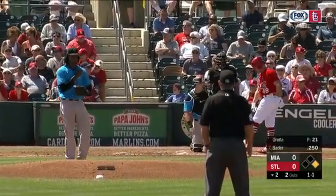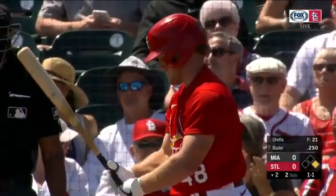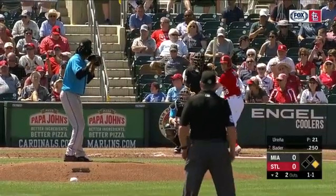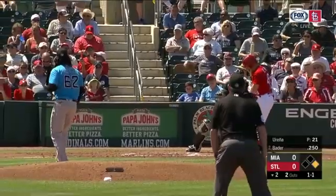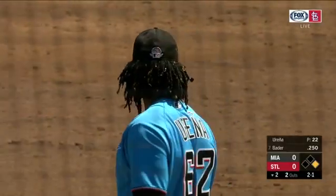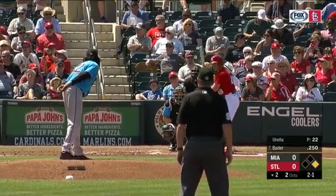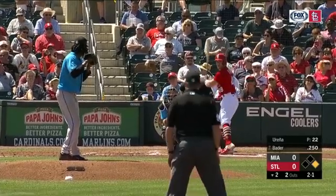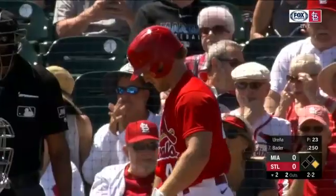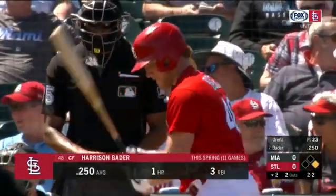And a strike. It's 1-1. Two balls and one strike. Harrison Bader at the plate. Runner at first, Dexter Fowler, and there's a strike on the inside corner to even it up at 2-2. Bader in this camp batting .250 with 1 home run, and he's driven in 3.